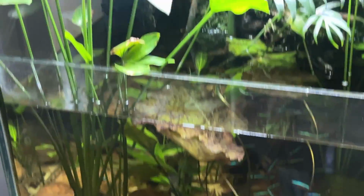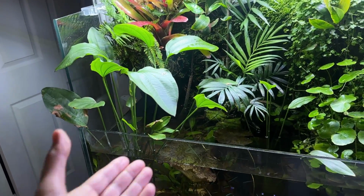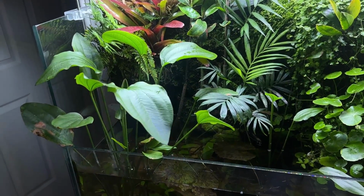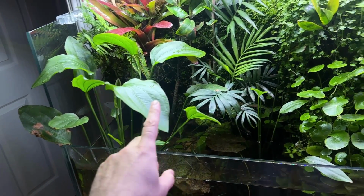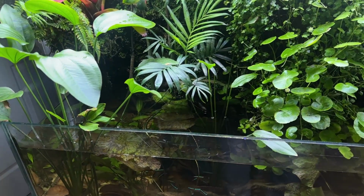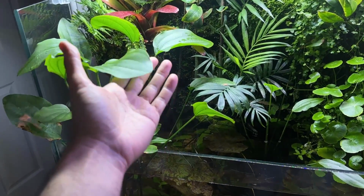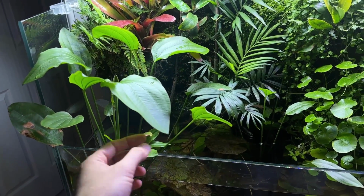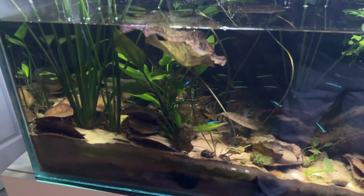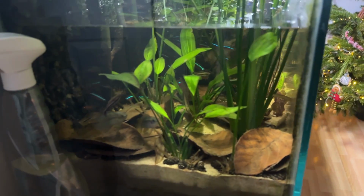In here I have quite a few Echinodorus plants. They're all actually Echinodorus argentinensis. I think I've showed it in the previous video about this setup, that I've planted 10 Echinodorus argentinensis plants in here. Only 3 of them actually started growing properly. This is one of them, the second one in here, it's smaller, and the third one is in here. The rest of them are sort of growing underwater and going through various transitional stages. You can see them here.